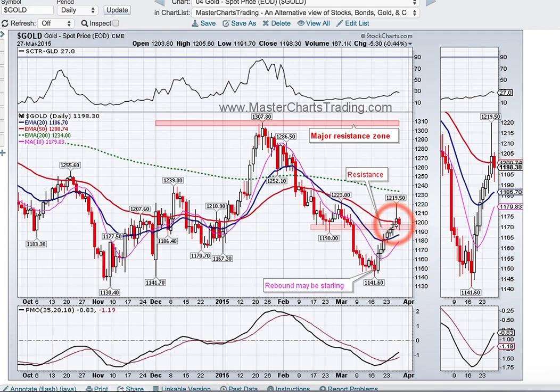I think, from my previous backtesting of gold and gold miners, we may have a little bit more to run to the upside, and I don't have a trigger signal yet to go short. So let me show you the next chart.